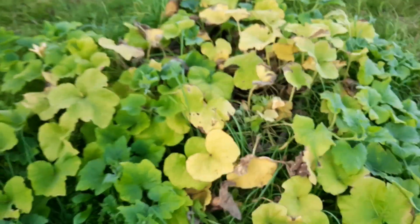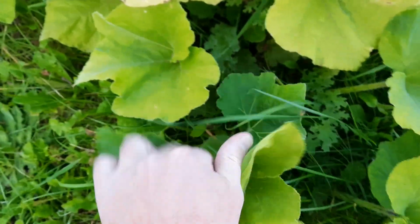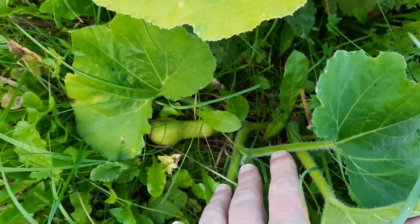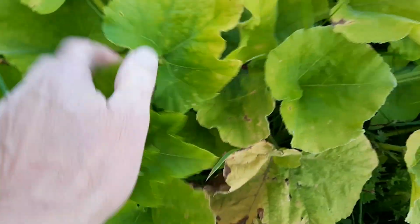Squash. Disappointing, this. Despite the huge number of flowers it keeps throwing out, it just can't quite seem to bring itself to produce fruit. There's a little baby one down there. And all the rest are just flowers. Flowers, flowers, flowers everywhere. We have got one large one.